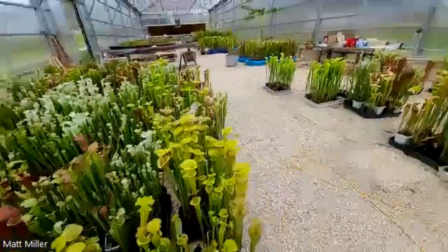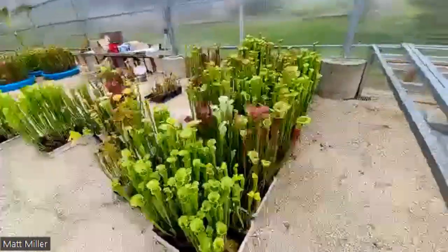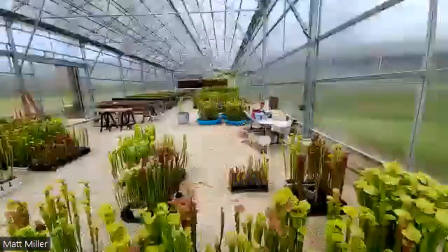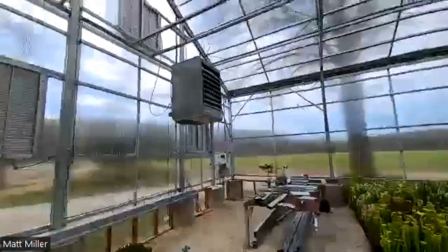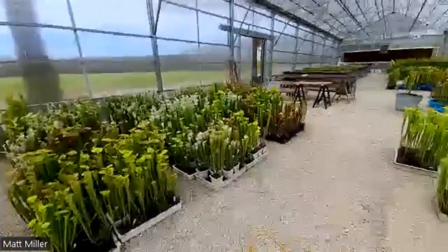I think the coldest temperature we had here last year was maybe minus 15 with a really bad wind chill. I was lucky to have the heaters. There are two heaters in this greenhouse. You can see one in the middle at the far end, and then one up here. I have them set to kick on at 35. So I think I used about a third of that.